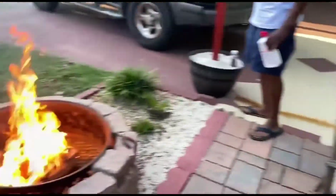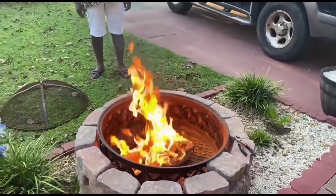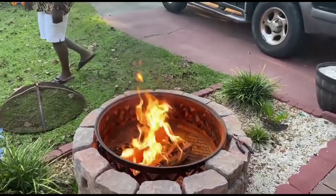It's getting hot because we're setting the pit for the marshmallows, the s'mores.